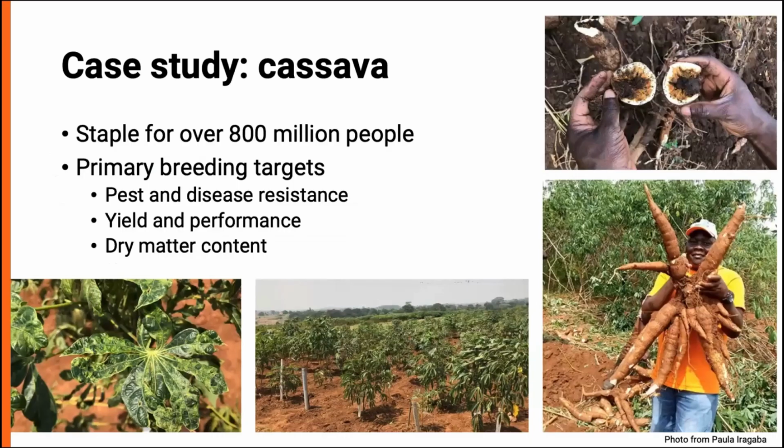Okay, quick before I'm done, I'm gonna talk through a couple of case studies of ways that I've used spectroscopy in my work, so that you might be able to get a picture of how this might apply to your breeding programs. First, I used it working with cassava. So cassava is a staple crop. It's a starchy root that grows like a shrub.